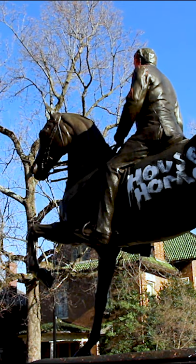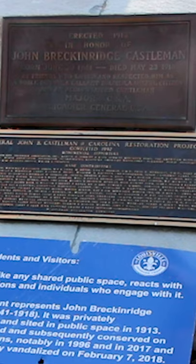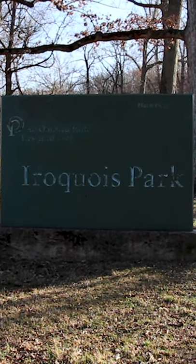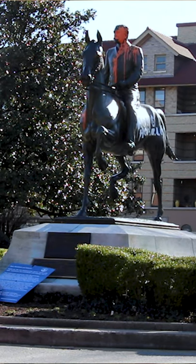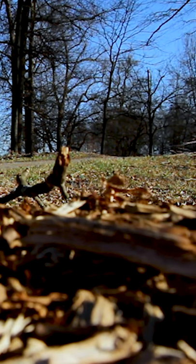The statue, erected in 1913, is a depiction of John Breckinridge Castleman, a Confederate war general who later came back to Louisville and contributed to the city's park system. It was erected to honor Castleman's role broadly in the community. He served in multiple capacities: as a member of the Louisville School Board at one time, a long-term member of the Louisville Parks Commission from the 1890 creation of the commission.